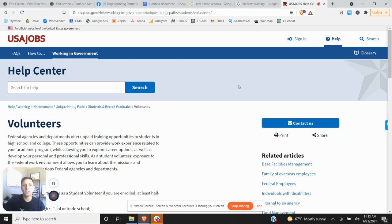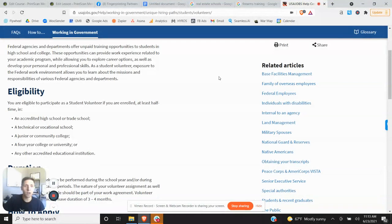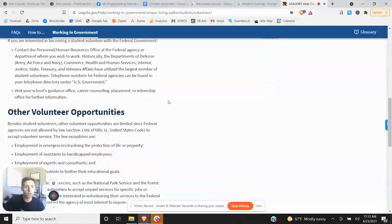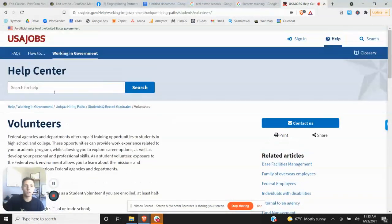So the way to get into the back door of this, to do some research, is usajobs.com, working in government. Volunteers, federal agencies and departments offer unpaid training opportunities to students. These people are probably going to need FBI background checks. Eligibility, you can look up all of these options here in the search bar. You can look up volunteer programs near you. The federal volunteer programs is where all this money is going to be made. You need to find out who's running the program and then reach out to them.